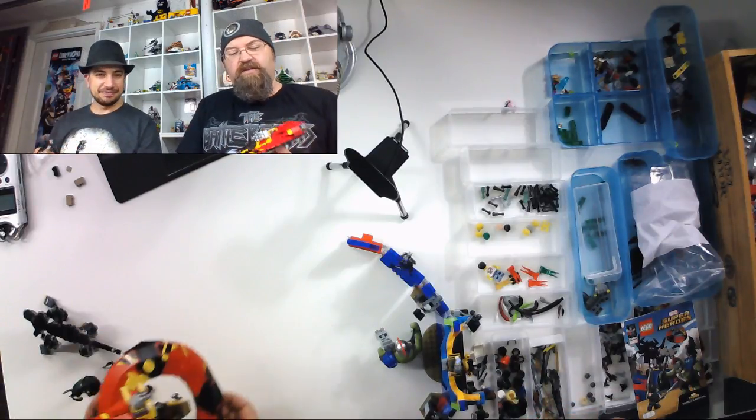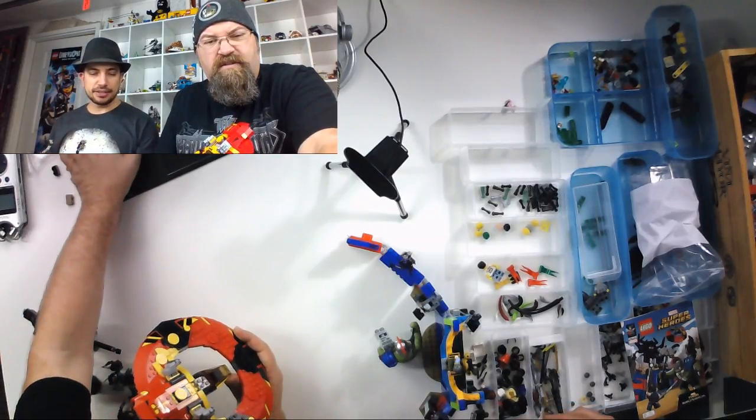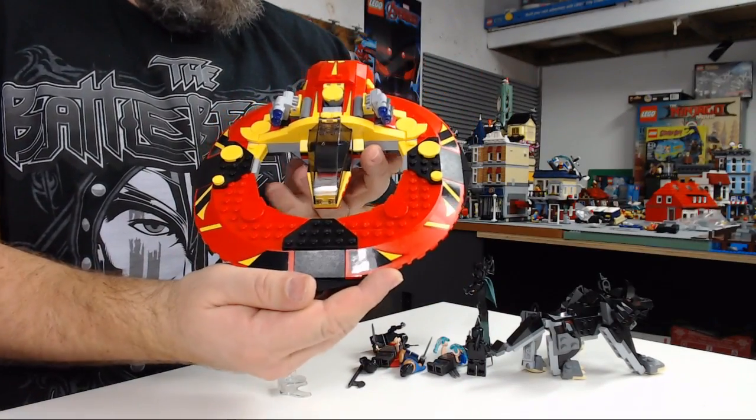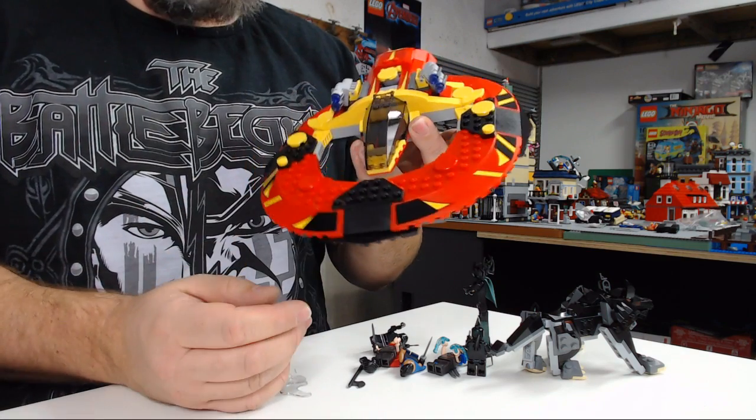Now, the second set is the Battle for Asgard. And these are two separate sets. Yeah, two separate sets. I didn't realize that. I was thinking it was one. No, two separate sets. This is the Battle for Asgard, and it's the Grandmaster's Pleasure Cruiser.